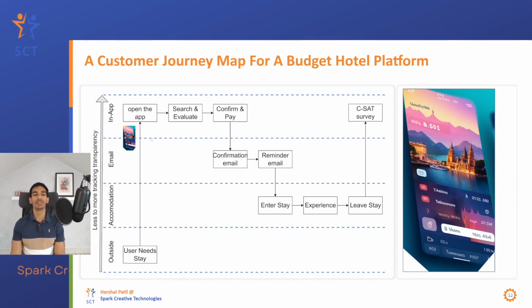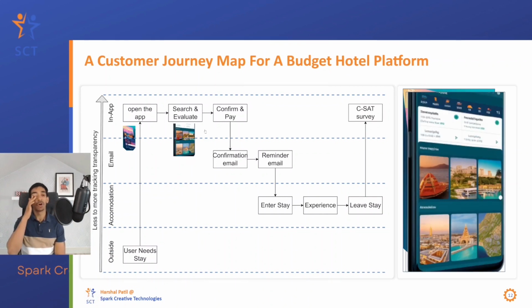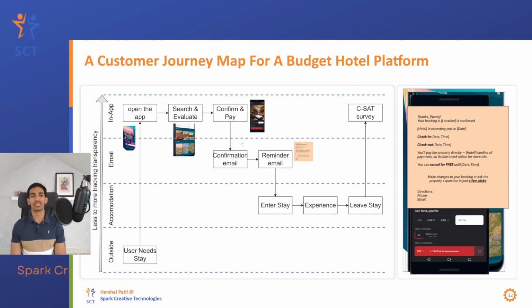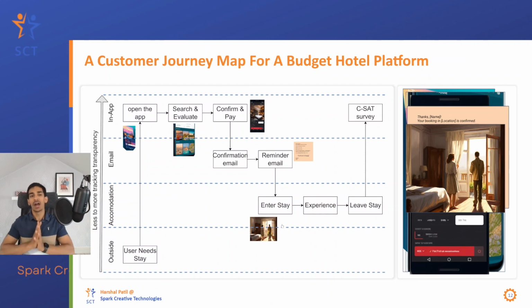They may open your app. They may search and evaluate through multiple options, then confirm and pay for one of your options, so they go through your checkout process. They may receive a confirmation email immediately, or it could be a text message. They may receive a reminder email later on, closer to the date when they're flying. Just as this can be email, text, or push notification, it can also be an app, a website, or some other form of interaction with them. Now they have stepped out of your web app or website into your email, but they're still connected to you. Now they are completely out of your software, but they're still part of your journey.